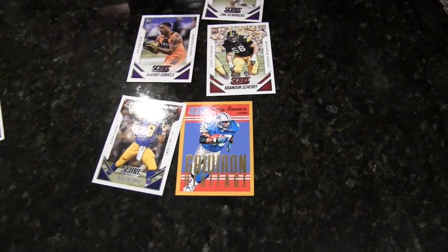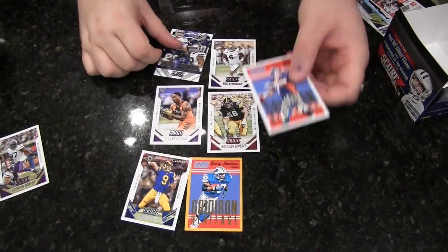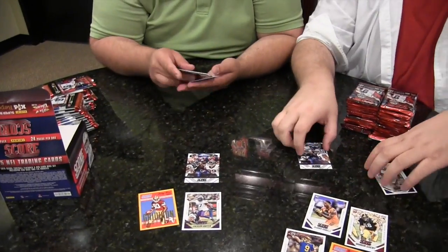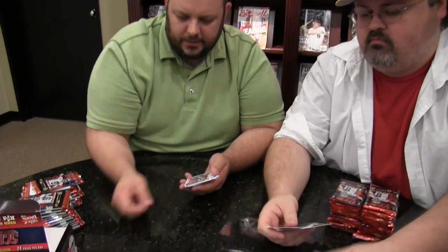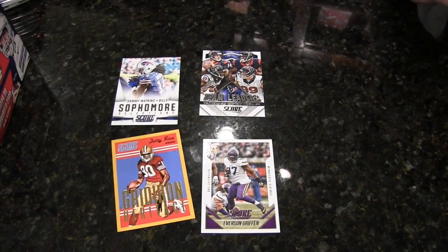2 rookies in this pack. 3 rookies in this pack. A team leaders insert and a Gridiron Heritage regular card or a parallel of some sort. And you get a sophomore selections card as well. I got Sammy Watkins there. Sammy Watkins. And then your Kid Reporter card.